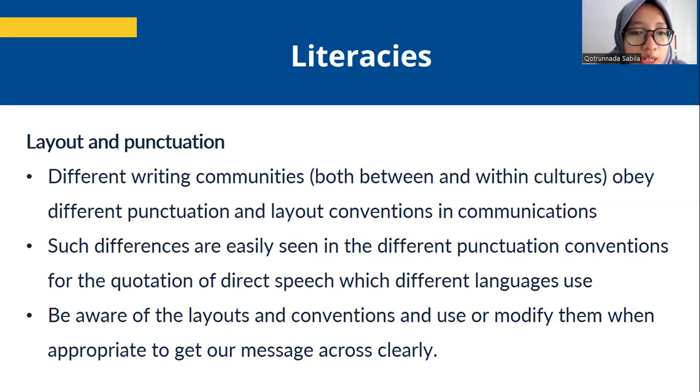Different writing communities, both between and within cultures, obey different punctuation and layout conventions in communication such as letters, emails, reports, and publicity materials. Such differences are easily seen in the different punctuation conventions for the quotation of direct speech, which different languages use, or the way in which many writers use commas instead of or as much as full stops. To be successful as writers in our own or another language, we need to be aware of these layouts and conventions and use or modify them when appropriate to get our message across as clearly as we can.